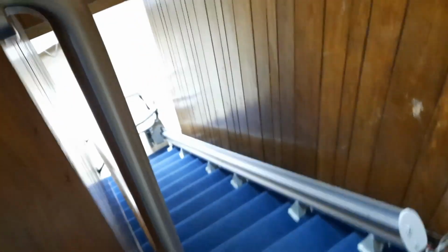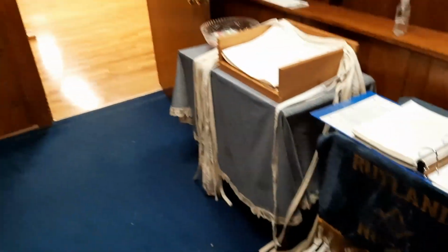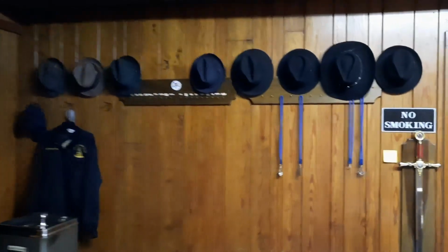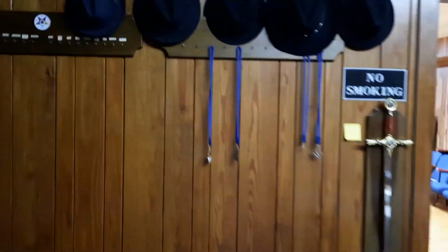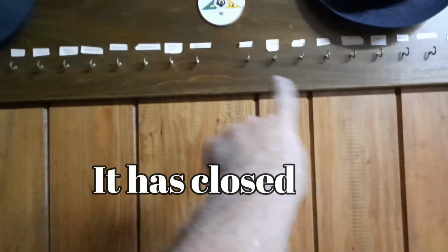Well, the meeting's about to start, so they don't have an elevator, but they do have this electric thing here that you could sit on and ride all the way up. Change seats and come on up this one. They got a sign-in book here. They've got some hats, probably past master hats more than likely. Looks like they got an Eastern Star chapter here. Normally Eastern Star would hang their jewels here.